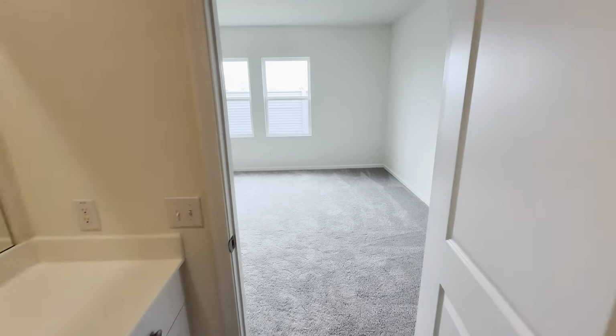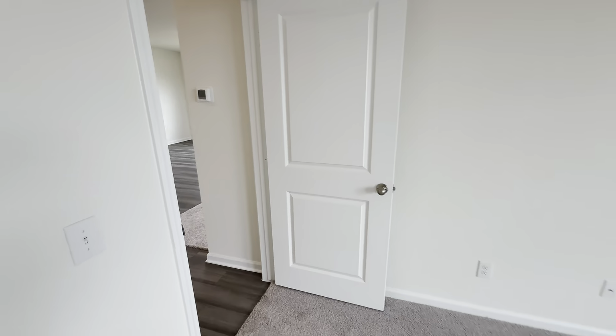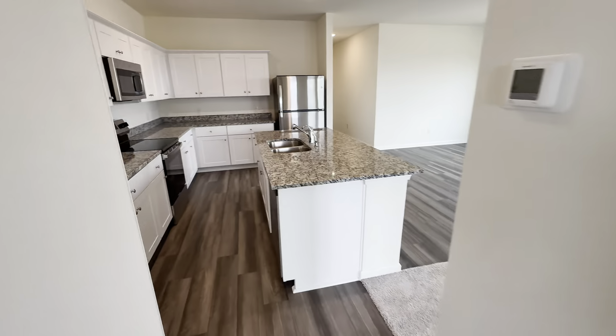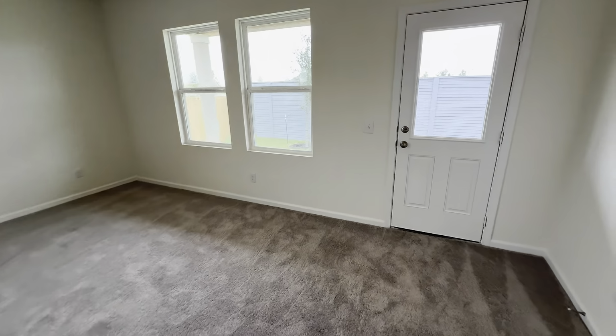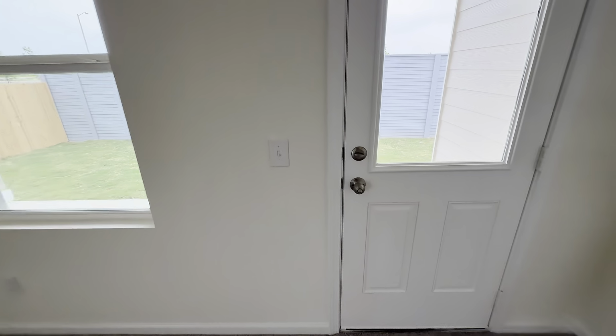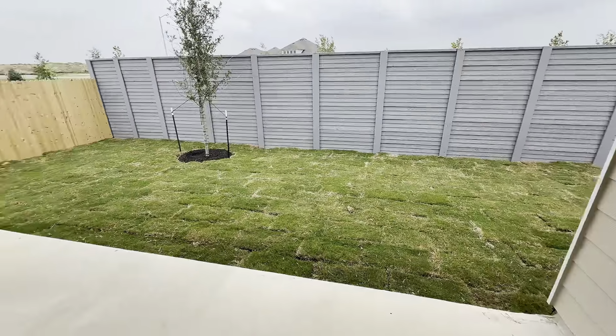And so this one is a 4 bedroom, 3 bath, 1912 square feet, so it's almost 400 square feet smaller, but they're not too far off in price. They're about $10,000 apart on price. So let's look at the backyard real quick.